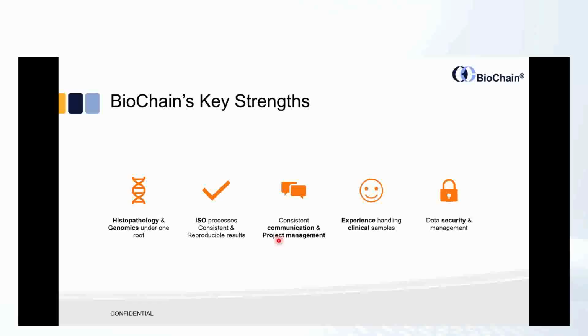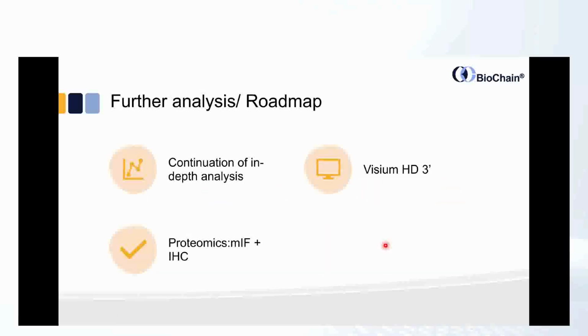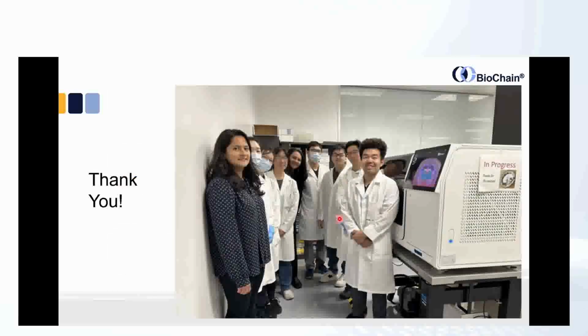ISO process, because quality is very critical. We have project managers, and people who can handle clinical samples and data security. And the future roadmap is in-depth analysis. We're trying to build more partnerships for computation and proteomics. And now we can also provide multiplex IF and IHC, and Visium HD 3' is something that we are looking forward to onboard.